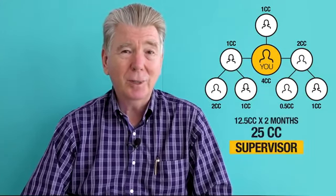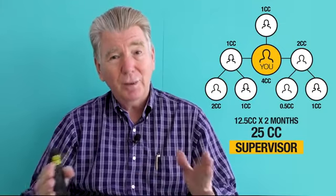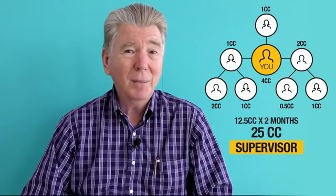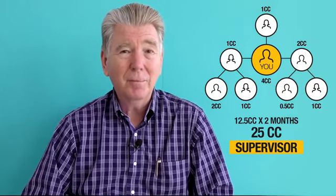Let me show you how easy this is. On the diagram, you see that you've got a group, you're in the center, each of the people in your group purchased these amounts of case credits during a month. If you add them up, they would be 12.5 case credits. If you do that 2 months in a row, you've done the 25 necessary to become a supervisor. So as you can see, it doesn't take that many people in order to reach the level of supervisor.